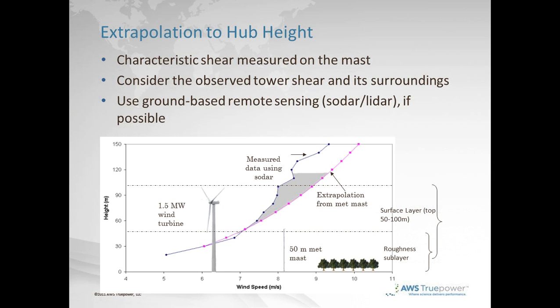Extrapolation poses some risks. This is a rather extreme example that you see here, where the pink curve is the extrapolated wind speed profile from a tower that was measured at, I think, 30 and 50 meters height. And the blue line is the actual profile that was measured by a SODAR system. So you see in this case, the wind speeds actually did not increase nearly as much as you would expect from the measured profile at the tower itself. Next slide, please.